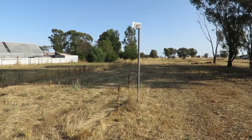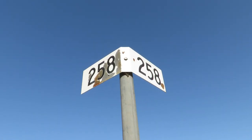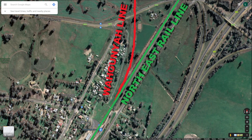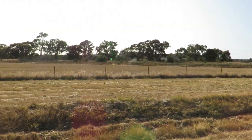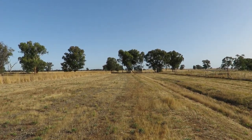There's no longer even a track, but you've still got one of the old distance markers. We are now starting to leave Springhurst. I'll chuck in a Google map shot of where the line used to diverge away from the main Albury-Melbourne line. We're walking away now. You can see the main Albury line there. And we're now well and truly on the Wahgunyah line.